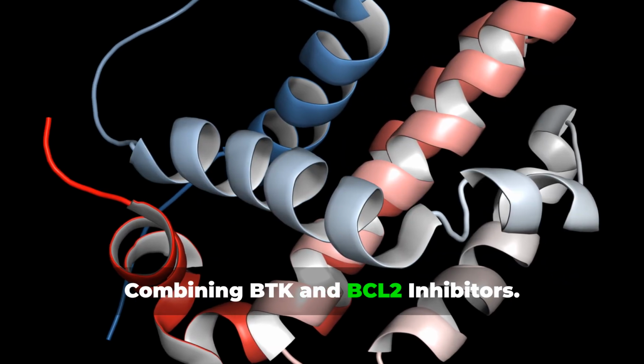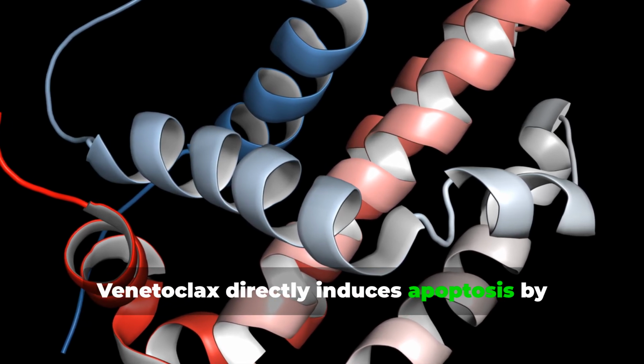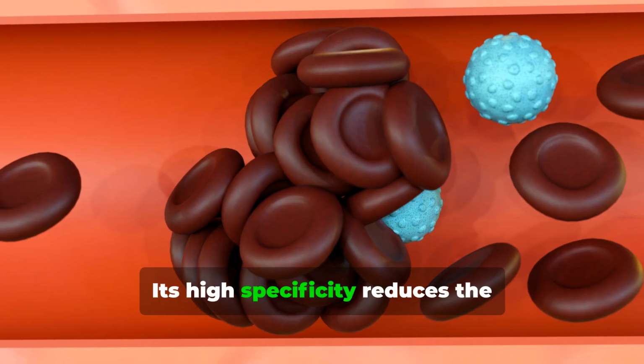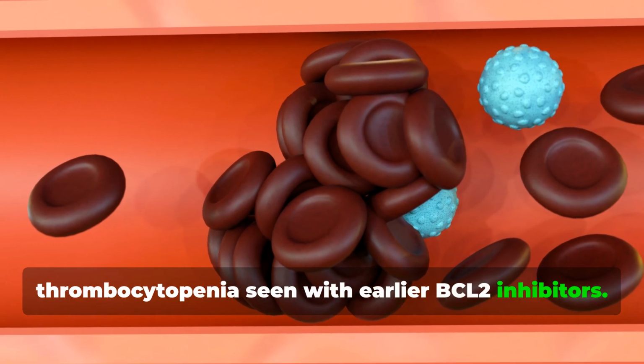Combining BTK and BCL2 inhibitors. Venetoclax directly induces apoptosis by antagonizing BCL2, an anti-apoptotic protein overexpressed in CLL. Its high specificity reduces the thrombocytopenia seen with earlier BCL2 inhibitors.